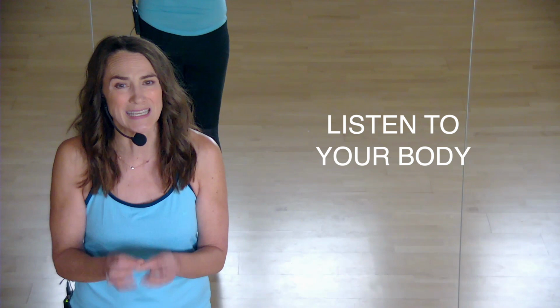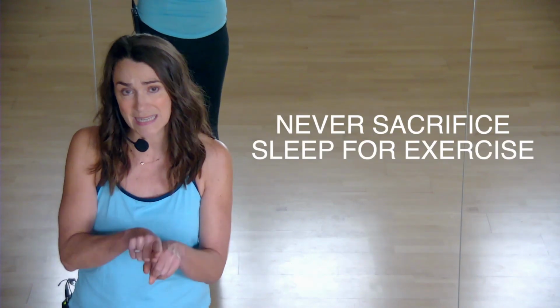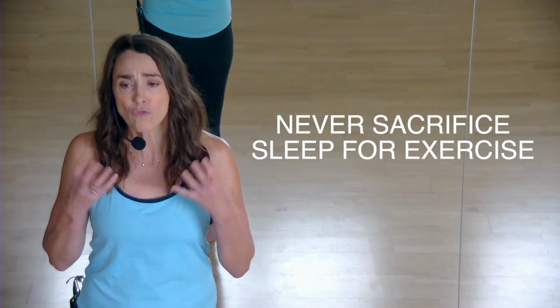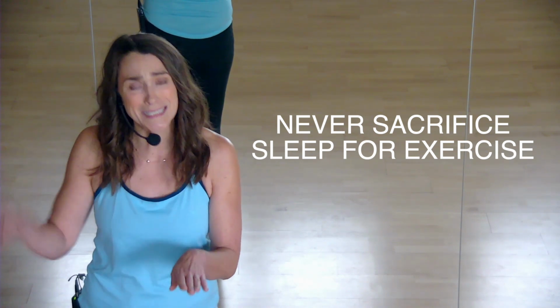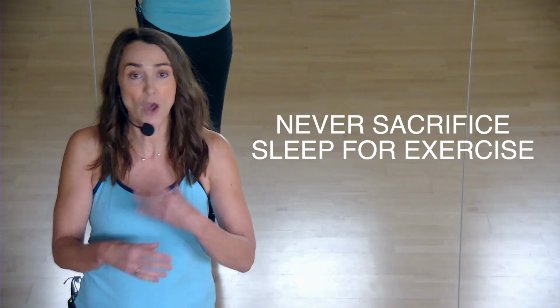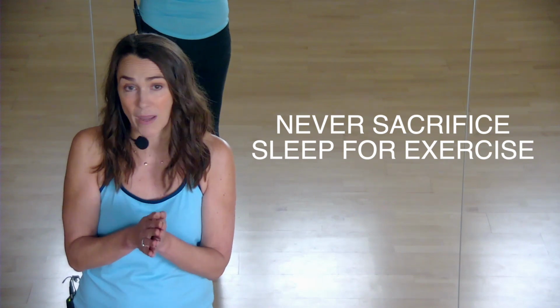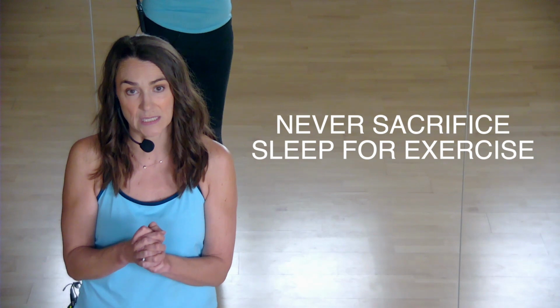You also want to make sure that when you're exercising, you are listening to your body. This is really, really important. Now, you never sacrifice sleep for exercise. If you are feeling overtired, really, really tired, I don't want you to do your exercise class. I want you to sleep first. That's really important because if you are overtired, overfatigued, then you can make mistakes. And your sleep during pregnancy is so important for you and your growing baby. So don't sacrifice your sleep.